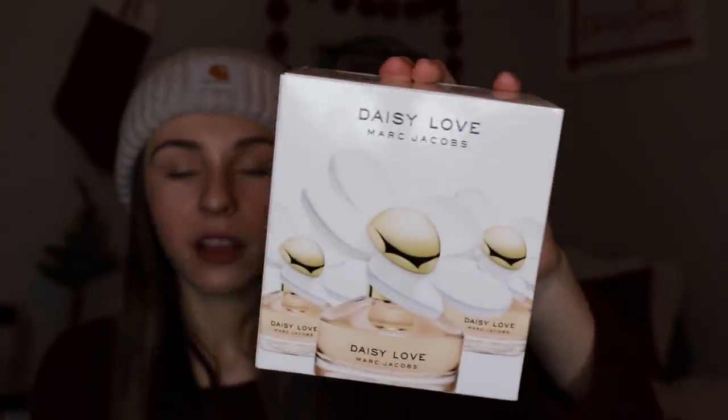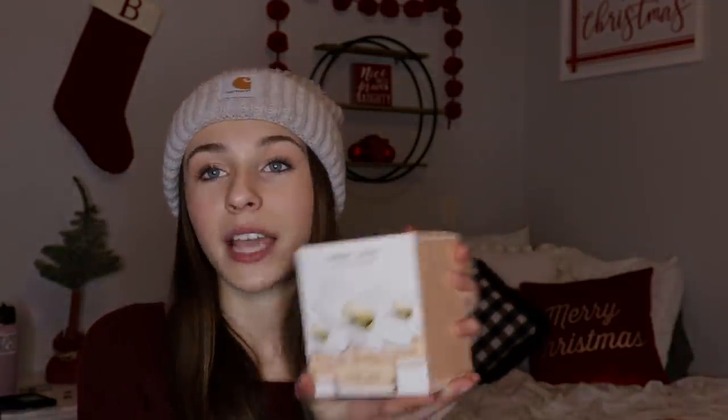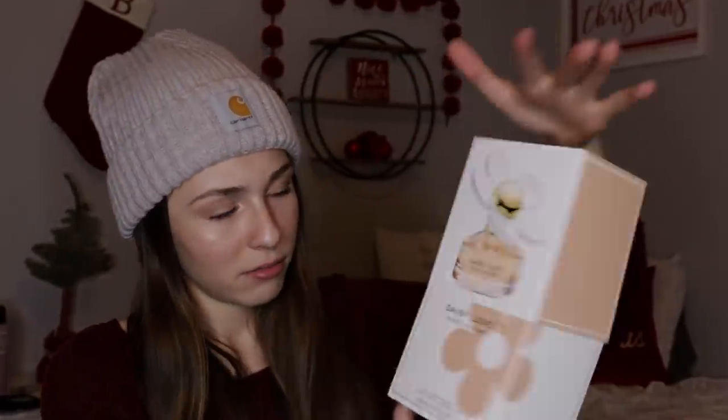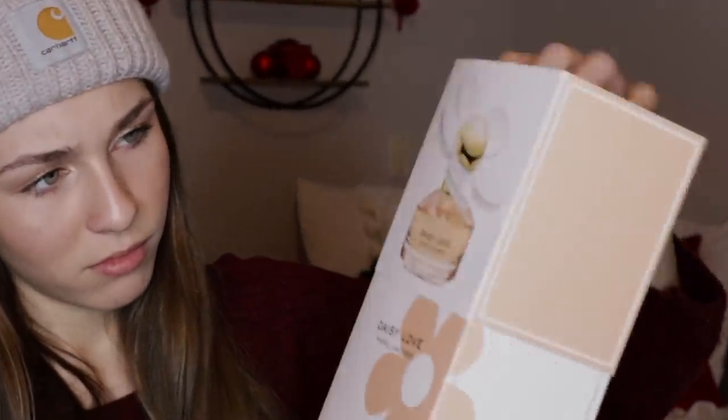And then my mom picked me up my all-time favorite perfume. This is the Marc Jacobs Daisy Love perfume, and I first bought this actually not even that long ago. I literally bought it Black Friday. I bought the smaller bottle for myself Black Friday, and I loved it so much that I was like, hey, I need this at both houses because it's just something that I want at both houses, and it's too much of a pain to take back and forth. So really excited about that.